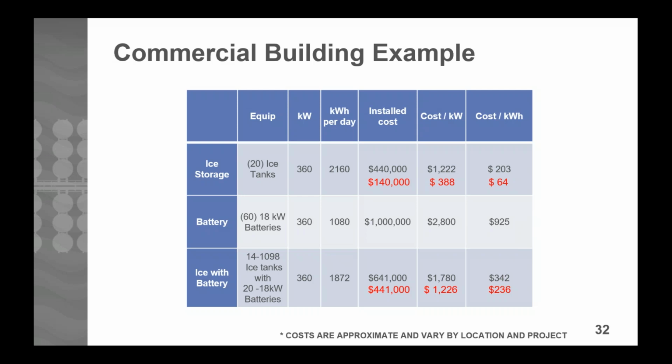So the thing you really want to have as a takeaway is, you want to use thermal batteries to meet thermal loads in buildings, and you want to have electric batteries meet electric loads in buildings. And that is going to end up being the best financial customer solution for your customer.